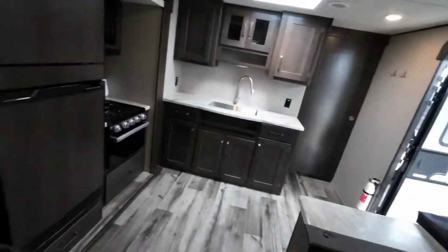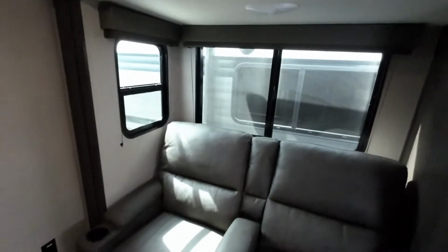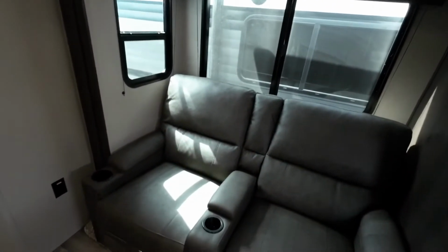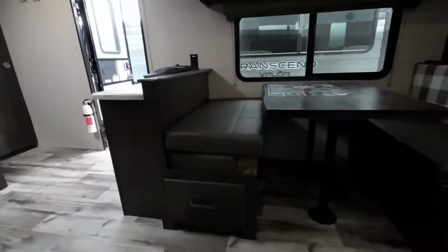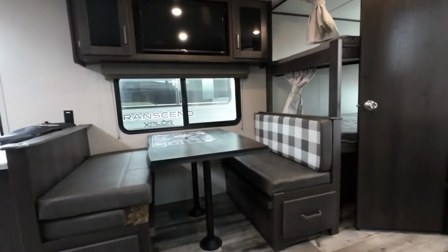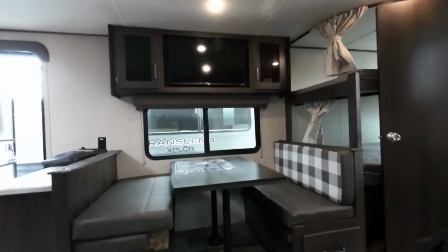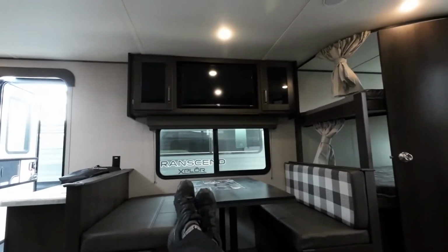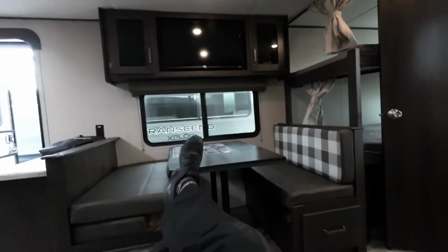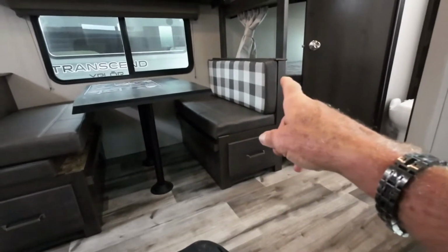So you have a Roku TV that'll be directly from your recliners. And again, all these windows open. So a day like today when you don't need AC, you've got a good breeze going through here. These recliners are super comfortable. And so on the rainy days or after a long day of camping, you will assume this position. Nice. These cushions are reversible. You can have either just all chocolate or the checkerboard.